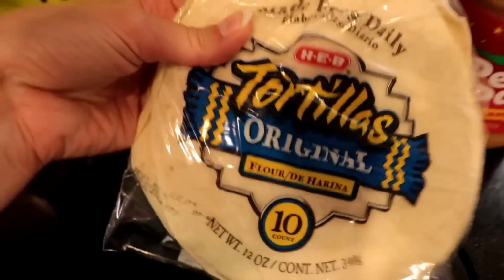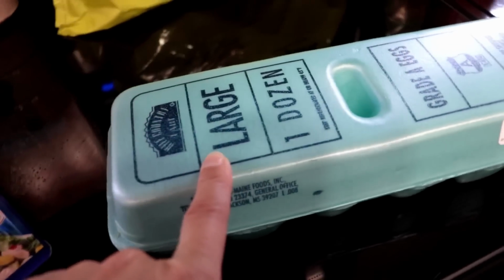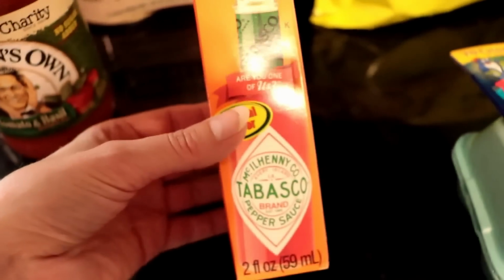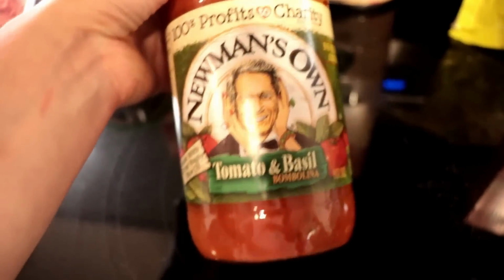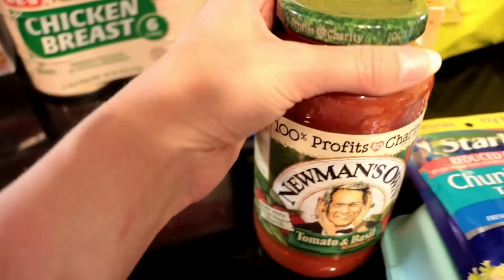Got some tortillas for our tacos. Got a big pack of Funyuns. One dozen eggs. A pack of tuna. Got some Tabasco sauce because Alan loves to eat Tabasco sauce on his potato chips. This is the sauce we got to put with our chicken and pasta. This is the Newman's Own tomato and basil.